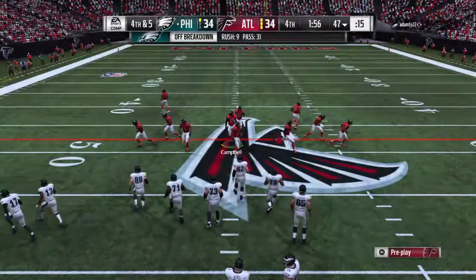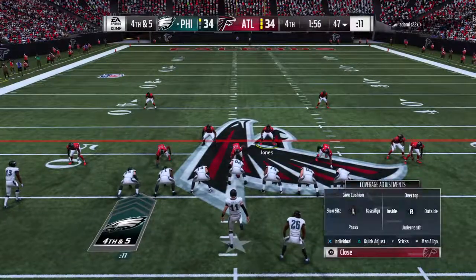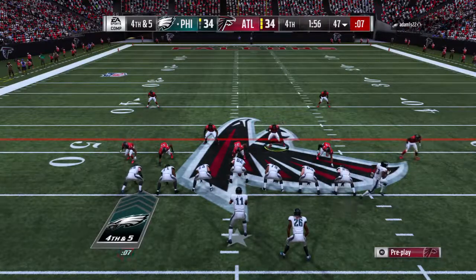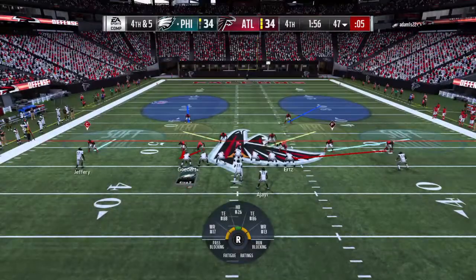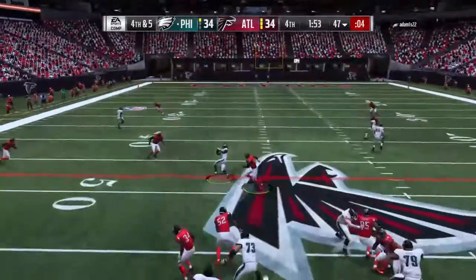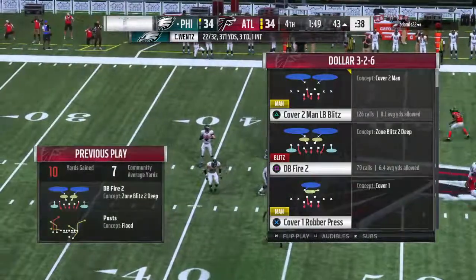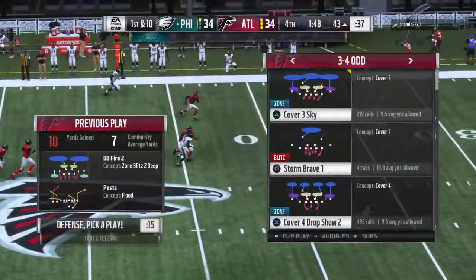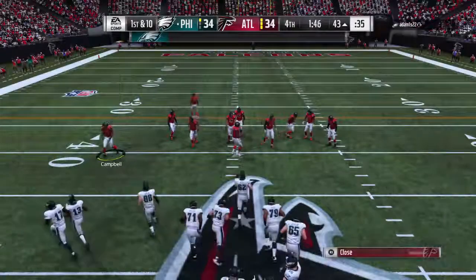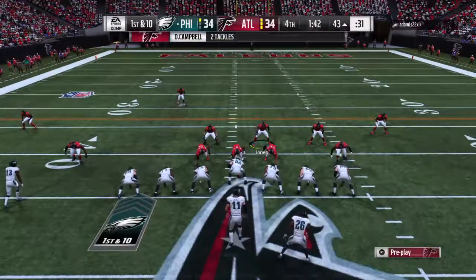Tie game, fourth quarter, and they're going for this thing on fourth down. Oh, man, he got it, man. Come on, man. And taking it across midfield and inside the 45. Damn it, yo, I almost got it. That's a fourth down pickup of 10 yards and an opportunity certainly missed on the defensive side.